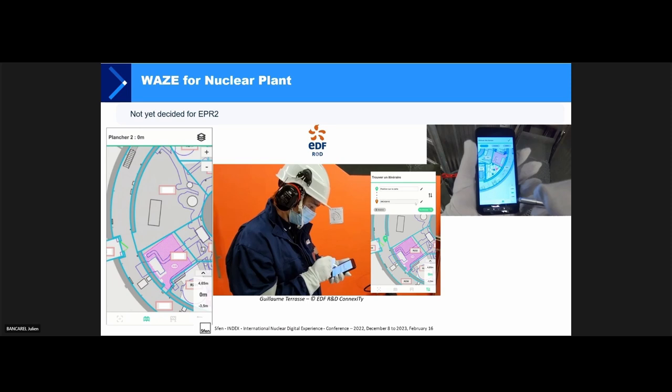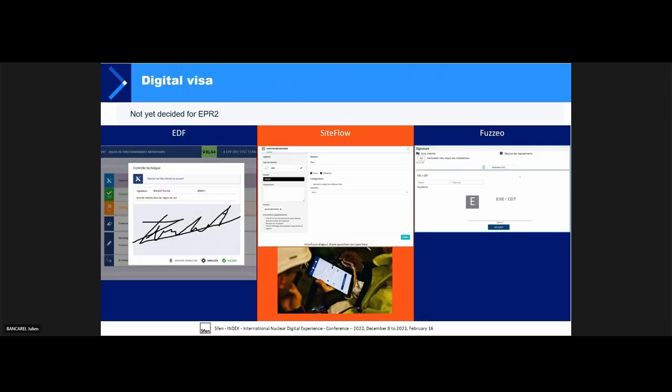And the last example of this session is about signing a document. For all our documentation during the construction, we ask for a signature or a visa. Some workflows need a digital visa, so we will authenticate the work controller with this visa, or, for example, the EDF supervisor or authorized organization supervisor. So we need to have a solution to sign directly in our application.